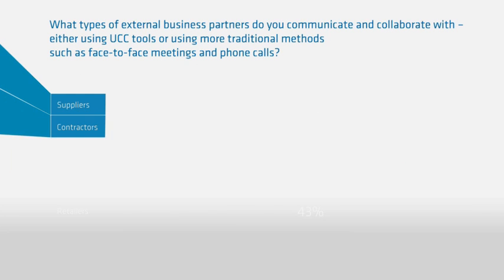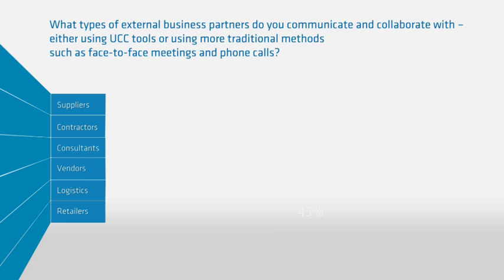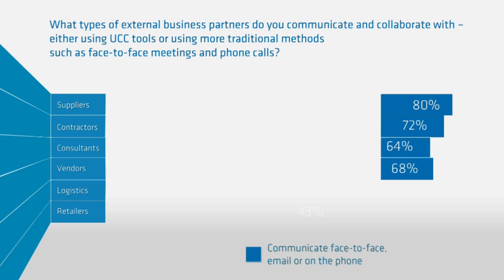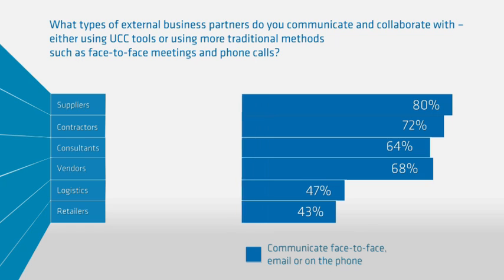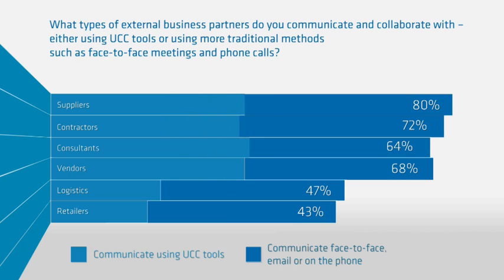Companies chat regularly with suppliers, followed by contractors, consultants, and vendors. But traditional methods, such as face-to-face meetings or chatting on the phone, were preferred in all of these cases. 80% of organizations are communicating with suppliers through traditional means, but just half of that number are utilizing their UCC environment to meet those very same suppliers. This suggests that the tools at hand are being woefully underused.